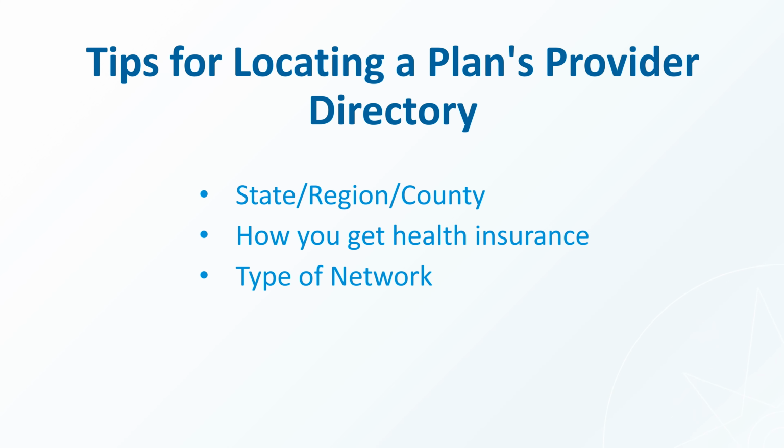Select the state, region, or county where you live. Select how you get insurance. Some examples are marketplace/exchange, off-exchange, employer small group, or employer large group. Lastly, select the correct network like HMO or PPO. This is the plan type found at the top of the first page of the summary of benefits.